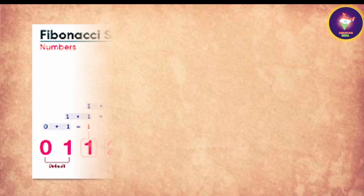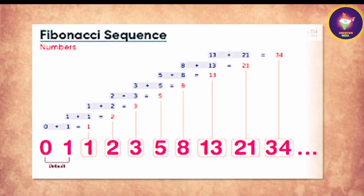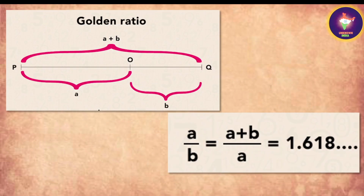In the number series 0, 1, 1, 2, 3, 5, 8, 13, 21, 34, and so on, where each term is the sum of the previous two terms, the ratio of two successive terms tends towards the value of 1.618, known as the golden ratio. It is unique because it describes a proportion where the ratio of the whole to the larger part is the same as the ratio of the larger part to the smaller part.